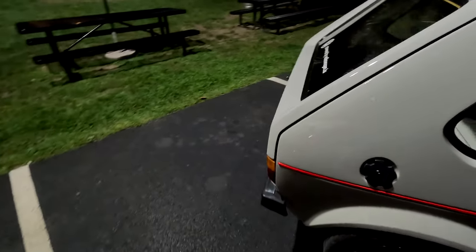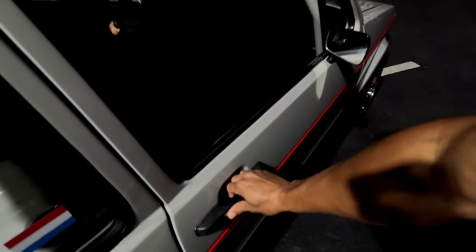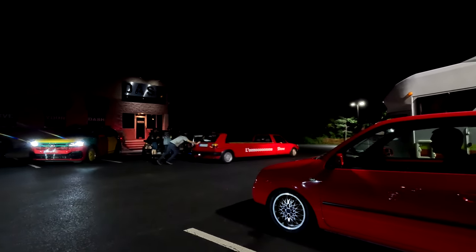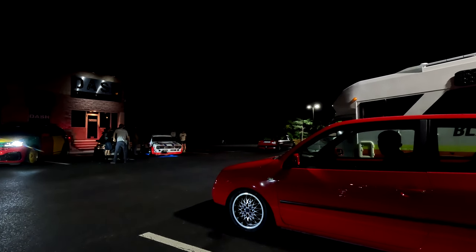I have secured a ride in the Mark 1. Nice. I want to show you your seats off real fast because they're super cool. I guess we're pushing it. It's alive. Yep, it's good.